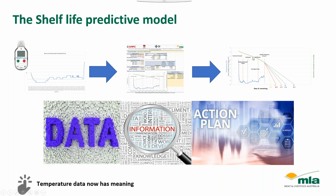The green line is the shelf life that's lost, and then we're making a prediction from that point onwards. If the product's stored at 0 degrees or 1 degree or 4 degrees, how much longer will the product last? What we found with this combination of data loggers and this interpretation is that we're able to turn what was just data, numbers, into information that we can use, and we end up with an action plan. Some of the early adopters of this have found problems in their cold chain, and they've set about fixing them.